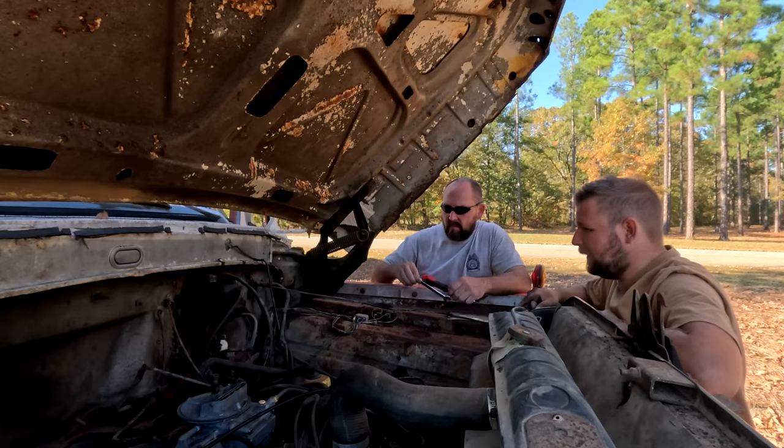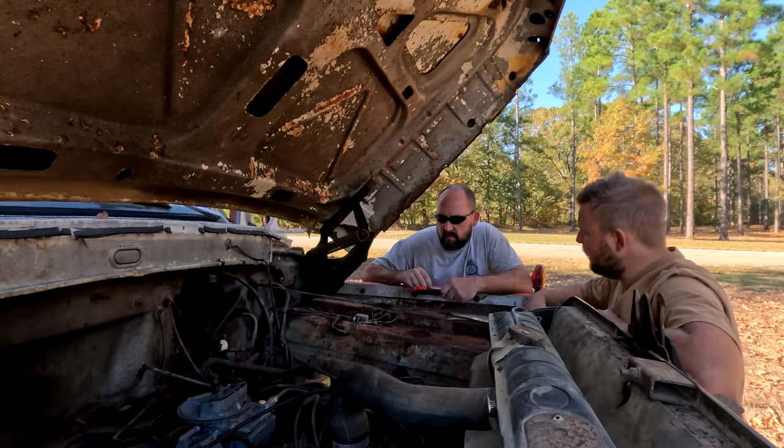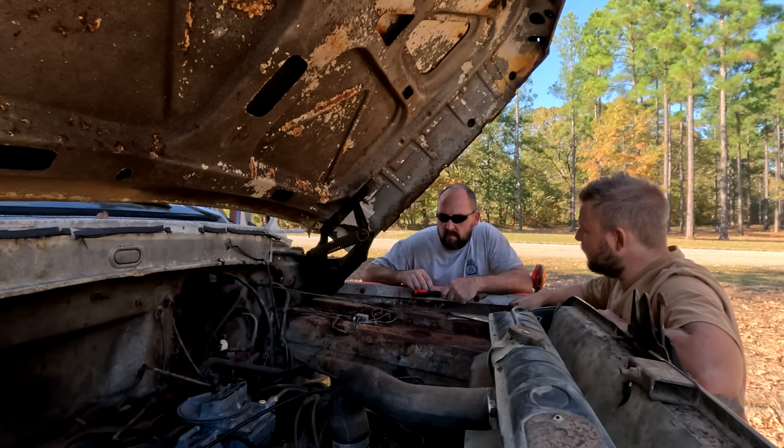So if you just want to get in it and see if you let the clutch out, if it'll just rev itself up and you can rev through the gears, control it with the clutch because the front brakes are leaking now, and see how fast you can get it up to.